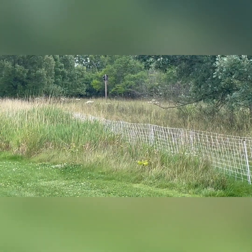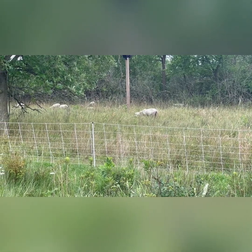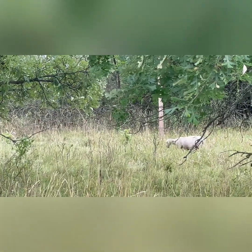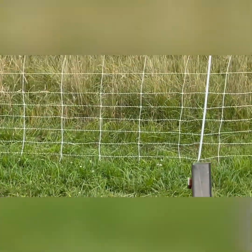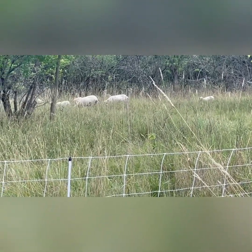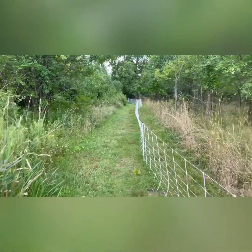There they are. Okay, we found our sheep and goats. They're behind this electrical fence over here, and they're just enjoying a midday snack. At least the rain stopped. Look at this, there's even a walking path.